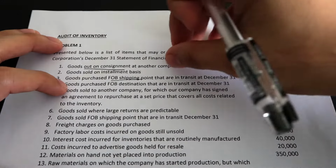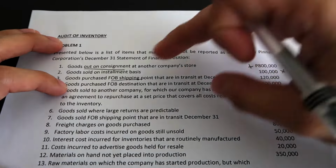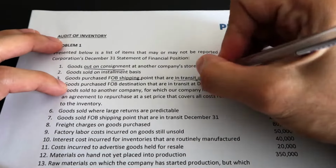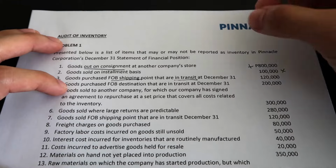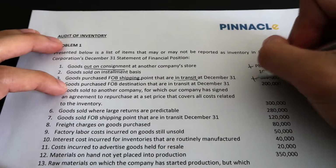Okay? So in this case, goods purchased FOB shipping point. You are the buyer. Okay, in transit na siya. So it means part na siya of your inventory. Does that make sense? So na-ship na siya. In transit na siya, right? So part na siya ng inventory. You have journal entry there. Debit, inventory, credit, accounts payable. So lagay ko dito plus 120,000.